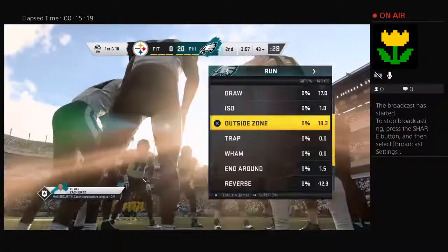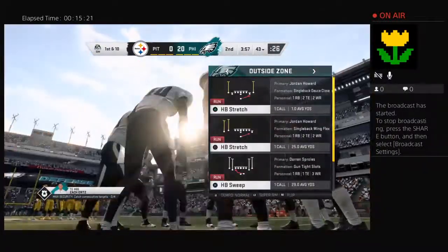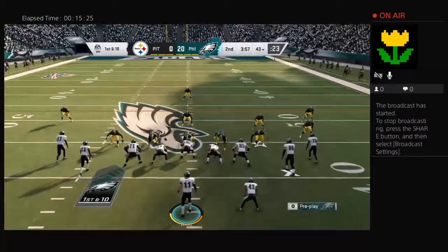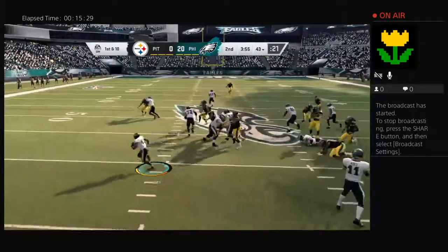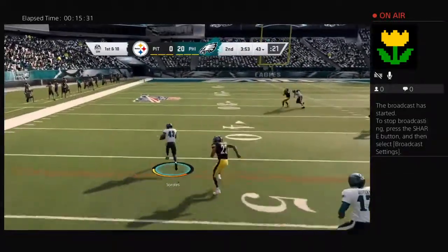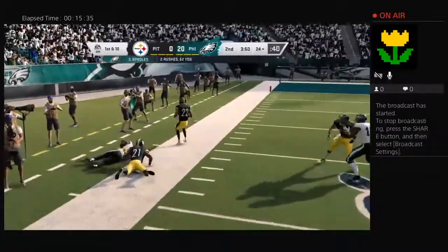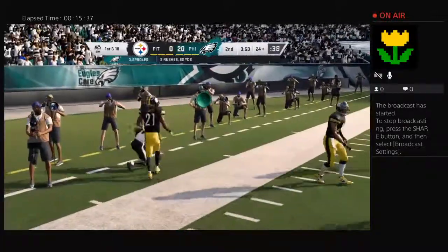And when you start plotting for this drive, when you start thinking to yourself, okay, what are we going to do? You don't go away from what you did before because that worked, but you have to be prepared for wrinkles and counters because you know they'll make some adjustments. They'll begin the drive with Sproles. And some room to run now. That one good for 33 and a first.